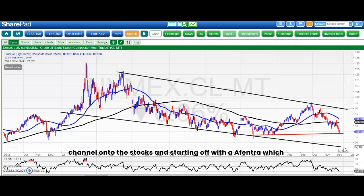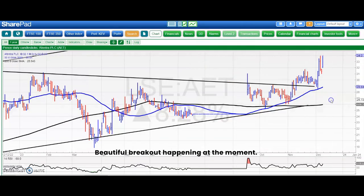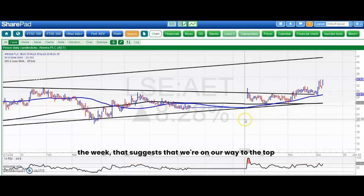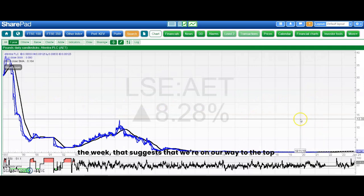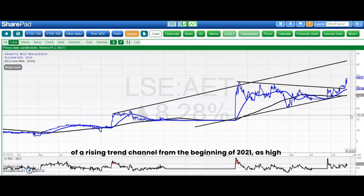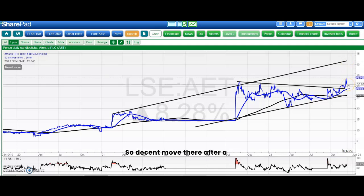falling trend channel. Onto the stocks, and starting off with Afentra, which seems to have lots of fans on a fundamental basis. Beautiful breakout happening at the moment, given that we've had an unfilled gap to the upside to end the week. That suggests that we're on our way to the top of a rising trend channel from the beginning of 2021, as high as the 42 pence level as soon as the end of next month, and that could be sooner as well. So a decent move there after a lot of consolidation on Afentra.